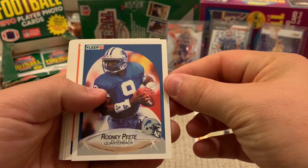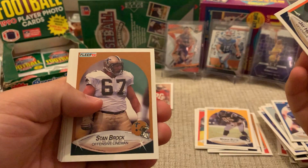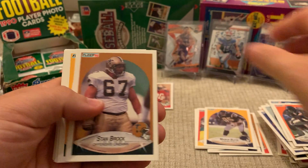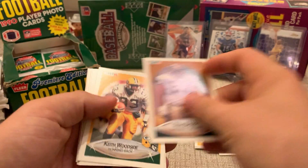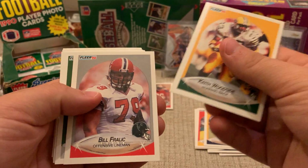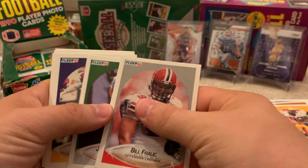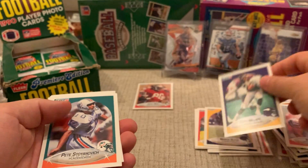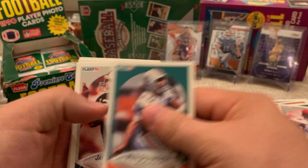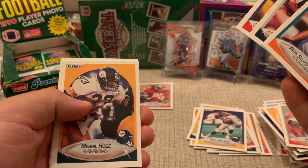There's a Rodney Peete. Played for the Panthers a little while. Mostly remember Jake Delhomme taking over for him. Stan Brock. Sounded vaguely familiar. Keith Woodside. All right. Bill John. Keith Mallard. There's a Vikings defensive lineman. Shout out to David. Got a Pete. Jay Schroeder. Carl Banks. Merrill Hodge.